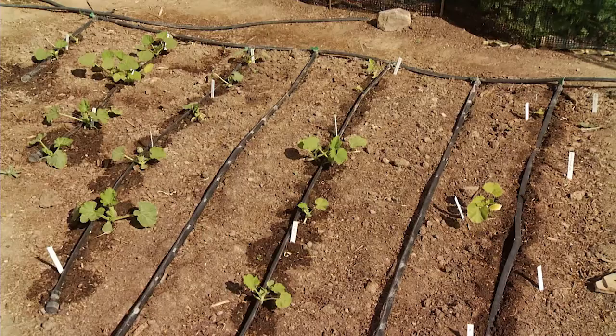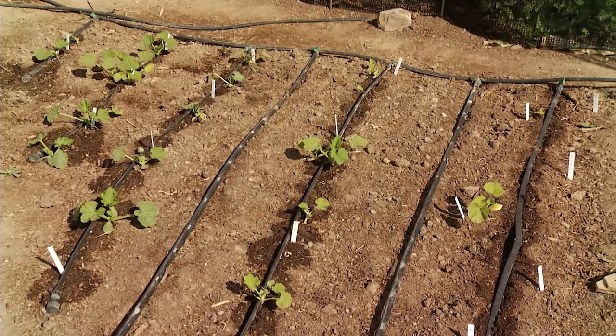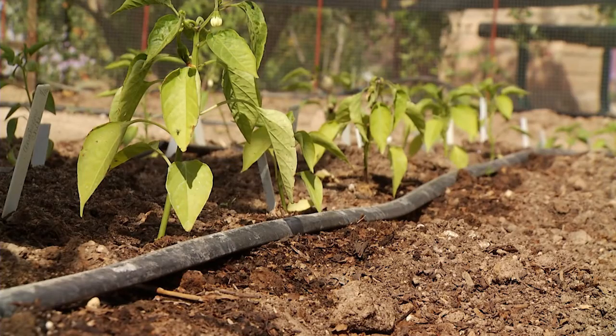That's right, a fraction of the water compared to drip irrigation, which already saves more than watering by hand or flood irrigation. We really were quite distressed that we were starting to use more and more water. And so how can you grow food and still cut down on your water? And so this is a great way to do it, and we're making a lot of progress. I'm feeling very good about that.